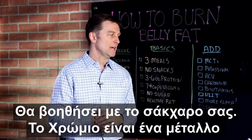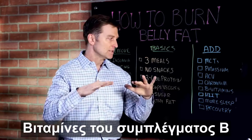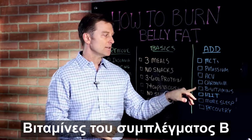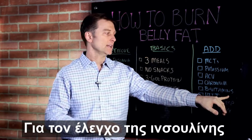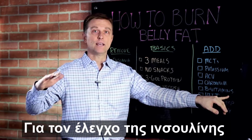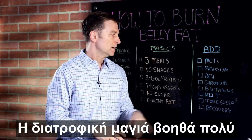Chromium is a mineral that actually has been proven to help insulin. Again, keep it in check. B vitamins, another key thing, especially vitamin B1, for regulating insulin control and improving insulin resistance. Nutritional yeast is your go-to.